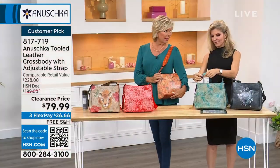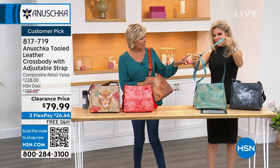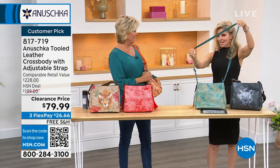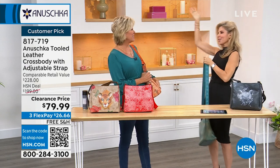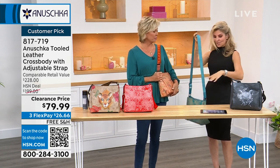It's like the perfect length. I'm 5'9". I'm wearing sneakers today. And you're, I try to say I'm 5'6". My daughter's 5'10", my other daughter's 5'7", my mom's 5'. We're all over the place. So funny. But it's adjustable, so it doesn't even matter. Just adjust it to you.